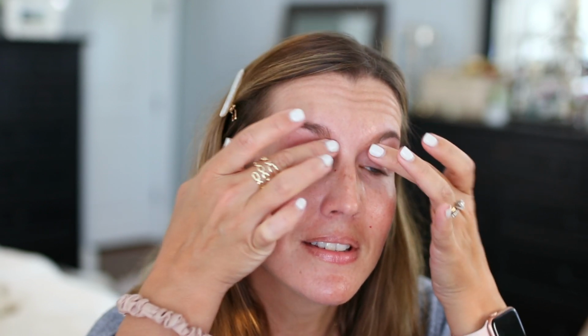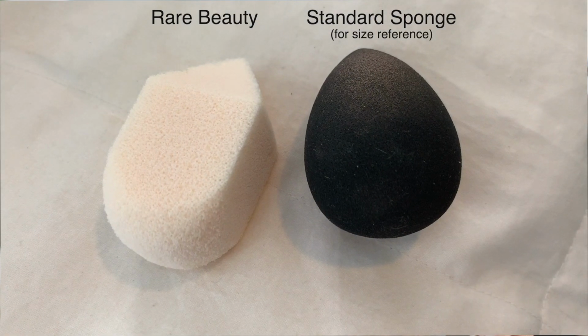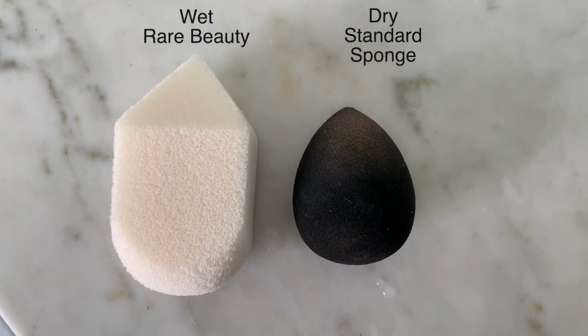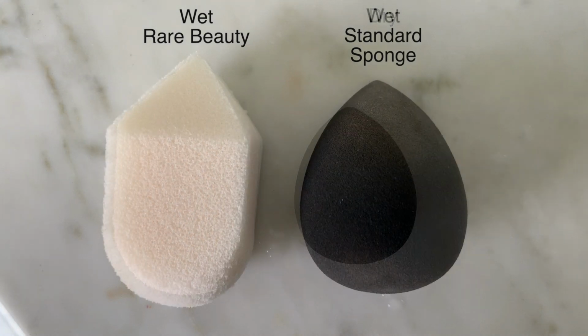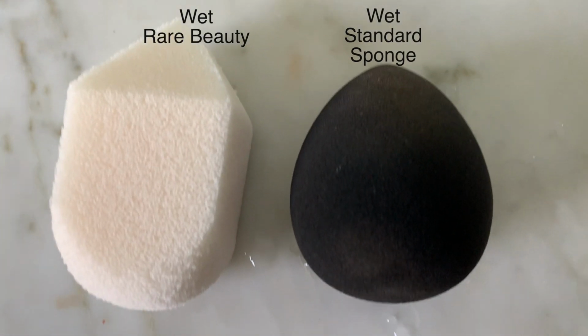And I only need a teeny tiny amount of this. Now I did get the Rare Beauty sponge. It's around the same size when it's dry, but you just notice it's a little bit firmer and it does have just a lot more porosity to it. It swells up nicely when it gets wet and it's just not quite as soft. So I'm just anxious to see how this blends things out.